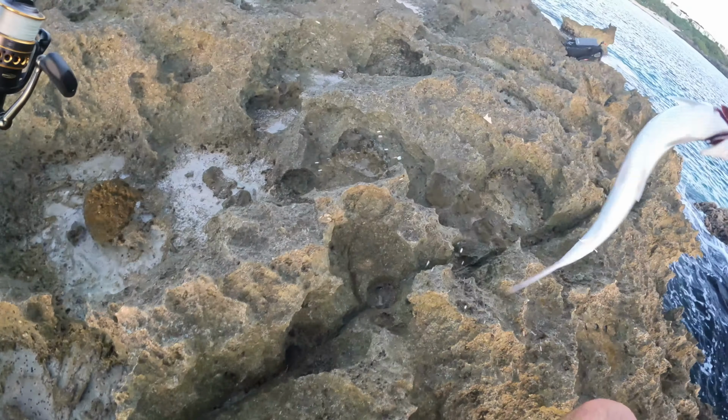Right, let's get him back, let's hope he goes back. There we go, he's gone down to the bottom. Lovely. Right, well, not bad, two fish. Only about half hour. I'm only gonna do about an hour and a half. So, let's try again with this little octopus jig.